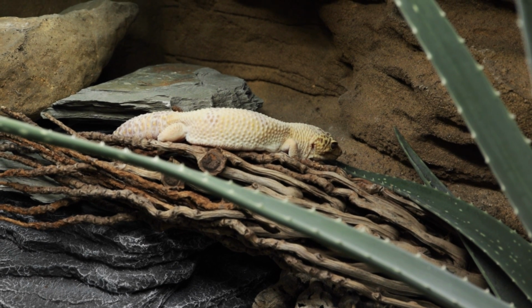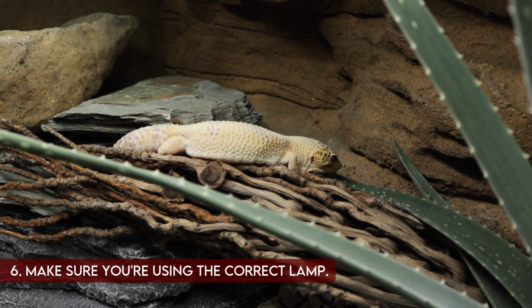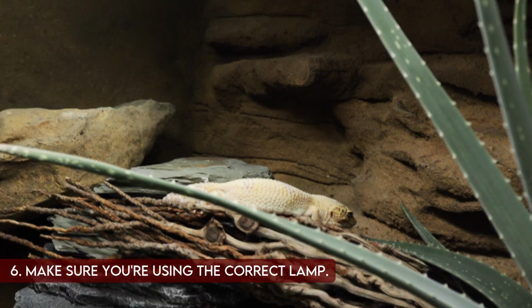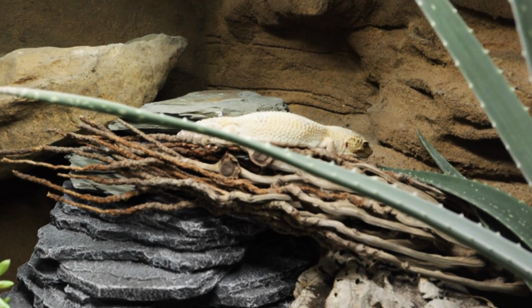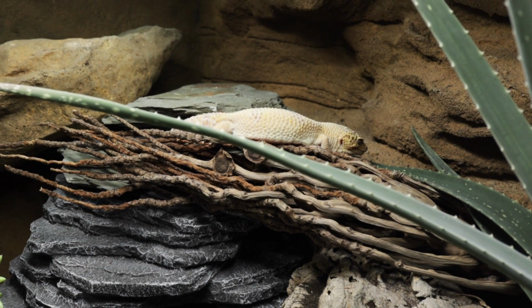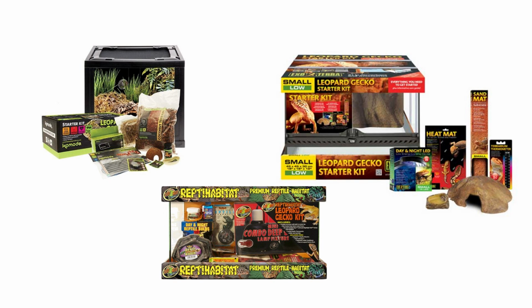Number 6, now this next point is pretty simple. Check what bulb you're using and how powerful it is. So many starter kits come with like a standard bulb that may not even be suitable for leopard geckos, and unfortunately a lot of people will get these kits, plug it in, and hope for the best. Please research what bulb you're using, and don't sort of get a starter kit and plug and go. A lot of these kits come with coil bulbs with no real instructions.